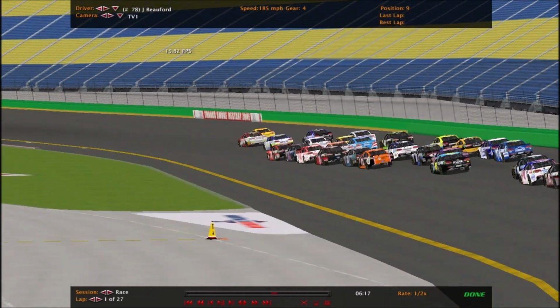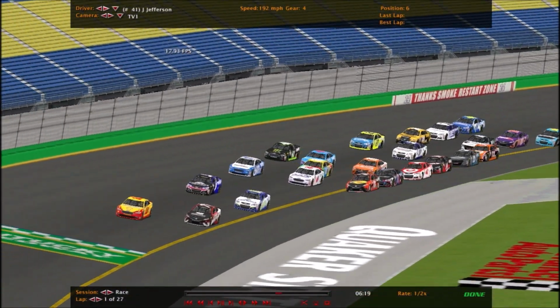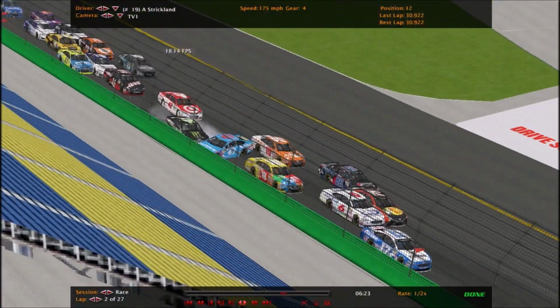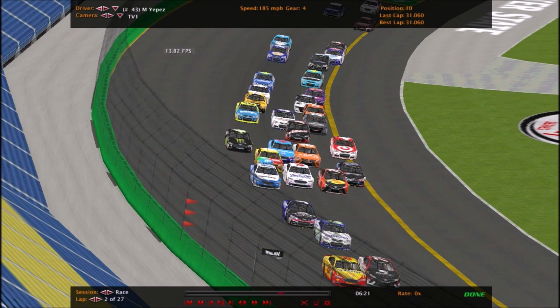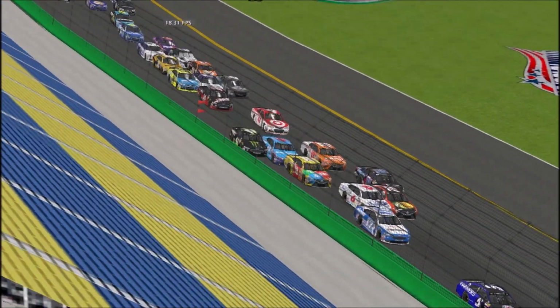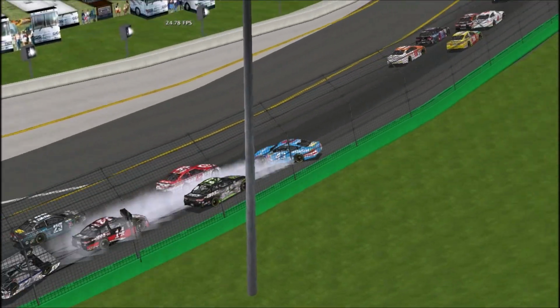Then under yellow, these guys up here are wrecked. They were 4 wide. Right there you see the 43 of Marcos Yepez, 4 wide, everyone trying to get slowed down. I believe the 41 actually went down on him. It's going to be heavy damage for the 41 of Jay Jefferson.